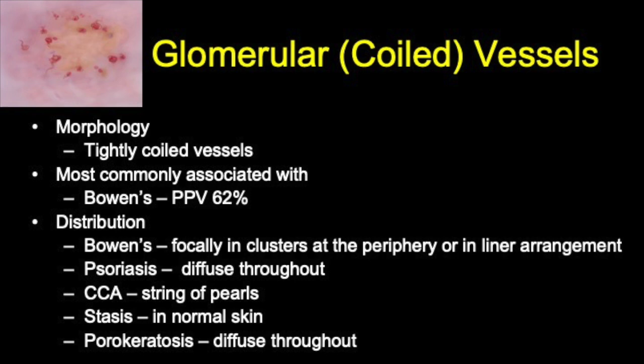Also known as coiled vessels, they're tightly coiled vessels. They can be seen in lots of entities, as you can see here. But again, it's context, okay? When you look at studies that report sensitivity and specificity, it all depends on what you are including in your denominator. If it's anything under the sun, then it's going to be a very different positive predictive value than if you're only looking at lesions that are in the differential diagnosis, okay?